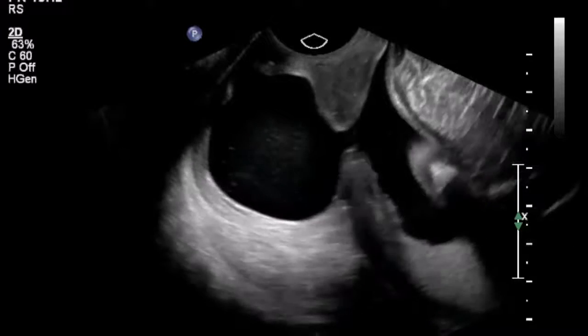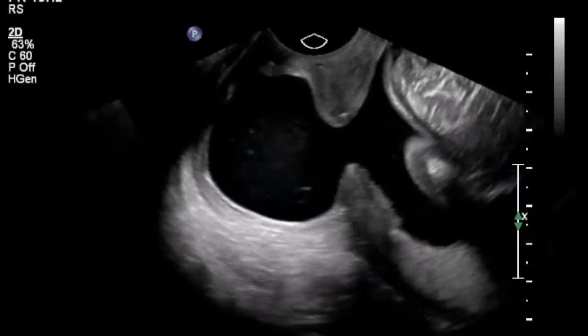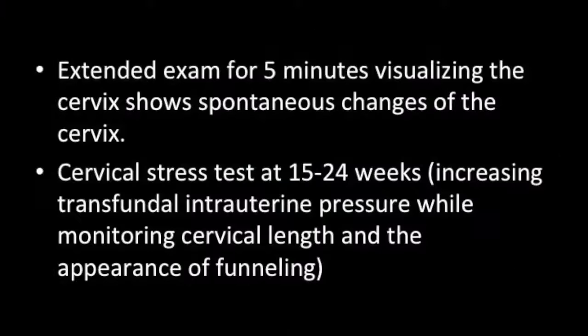You should extend the examination for 5 minutes, visualizing the cervix. Sometimes it shows spontaneous changes and you should be aware of it. Cervical stress test sometimes is done between 15 to 24 weeks. You can just give some transfundal intrauterine pressure while monitoring the cervical length and look for the appearance of funneling.